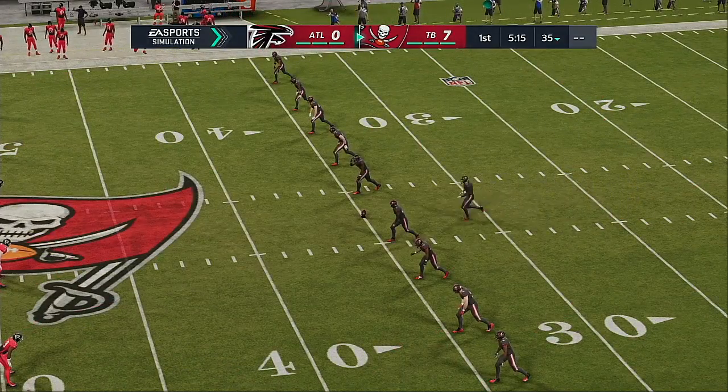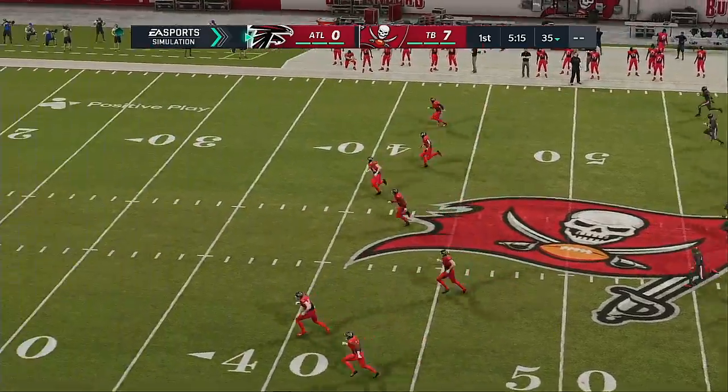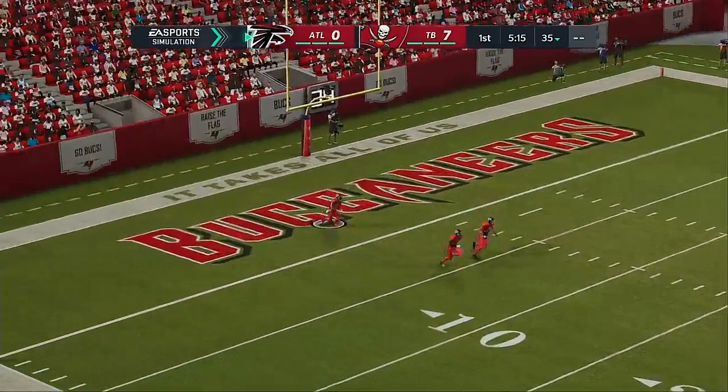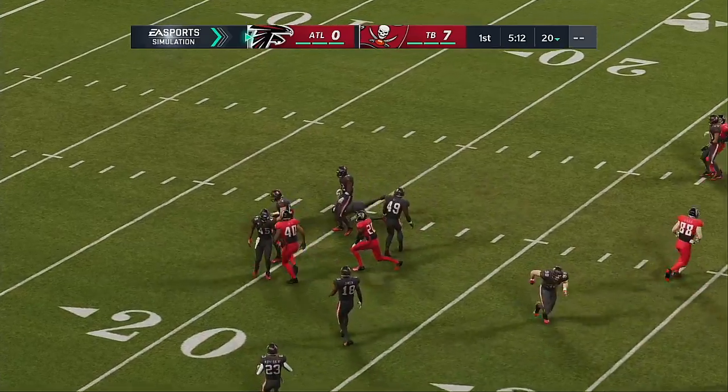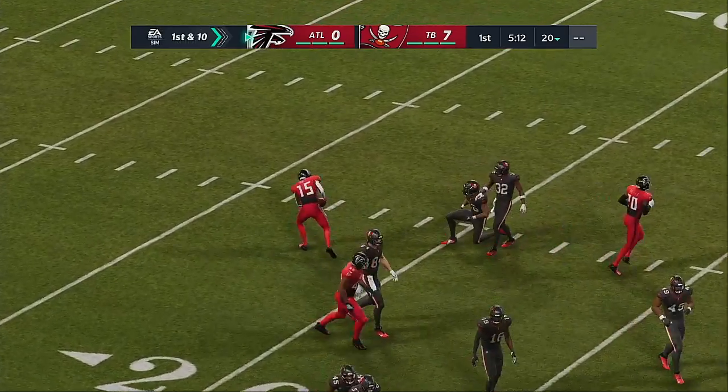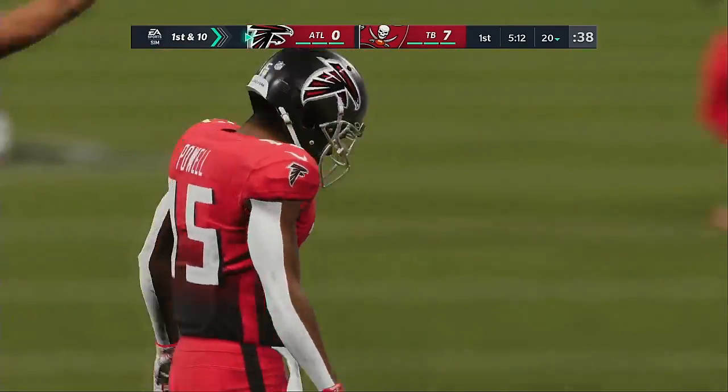So they throw the pick six. They'll get another shot at it now as this one's in the air. Fielded a couple yards into the end zone, and the decision to come out of the end zone is going to cost him 5 yards as he's taken down right at the 20.